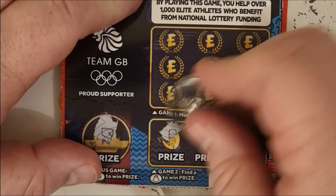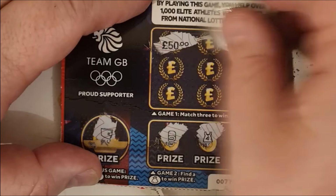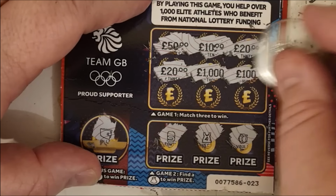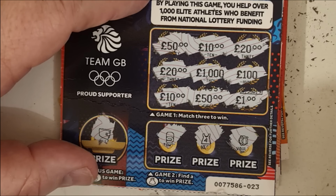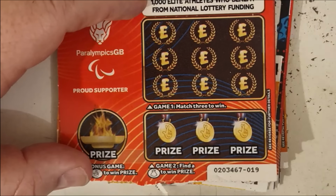Wallet. Mine's pretty empty at the moment. Towel, number four vest, and a vault. Hmm. 210s, 220s, 250s. It's a dud.